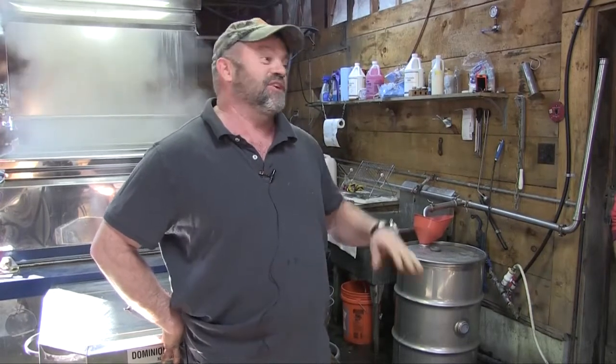We used to set a lot of buckets. Back when I was a kid, we'd set about 600 buckets, and we collected them all with oxen. I still have oxen, but I don't use them to collect the sap anymore.